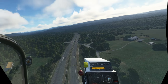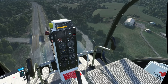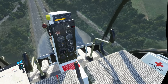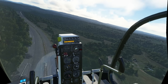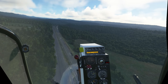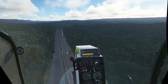Now, my assumption is we're kind of in this valley now all the way to Cumberland. Assuming we have enough fuel to get there, that's going to be the question. We're now at a quarter tank. I'm going to need to do a little slowing down. That buffeting and shaking there is the "you're going too fast" warning.